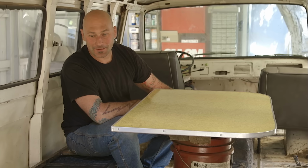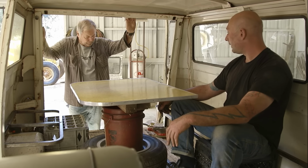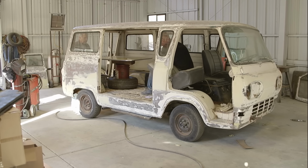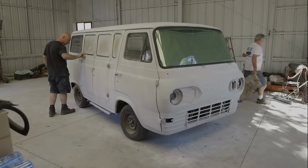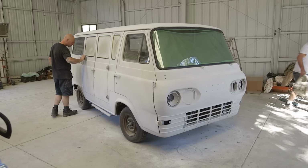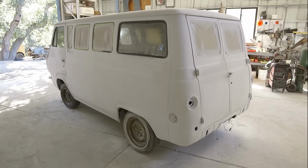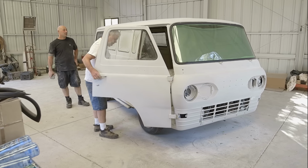So the whole mode for the interior on this is just get it done. Bill's got a bunch of stuff here that I can work with, and I'm just gonna try to pull through this as efficiently as possible. Ian and John have done a great job on the van. Bodywork needed a little more, of course, than we thought, but they've got it.